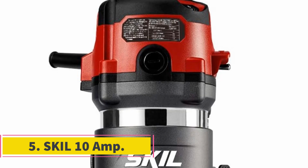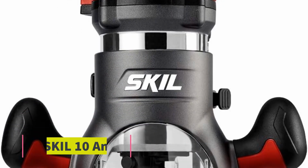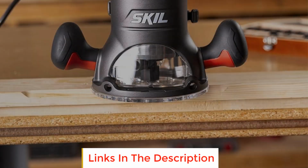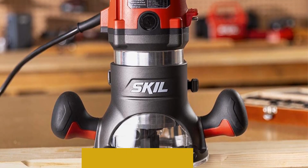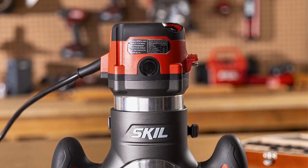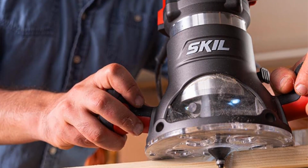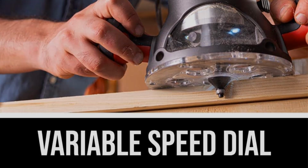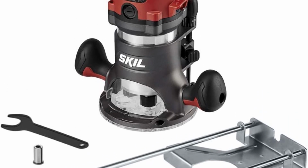Number 5. SKIL 10 amp. The SKIL 10-amp fixed-base router tool is a powerful and reliable routing device designed to deliver smooth and accurate performance for various woodworking tasks. With a robust 10-amp, 2.0 HP motor, this tool ensures consistent and precise routing from start to finish. One of the key features of this router is its speed control, which allows users to adjust the speed of the tool based on the material they are working with. This feature ensures optimal performance and prevents any potential damage to the material being routed.